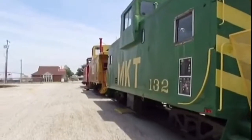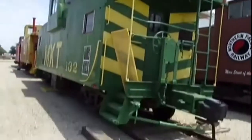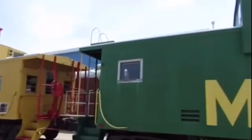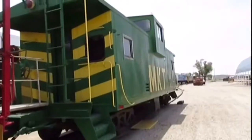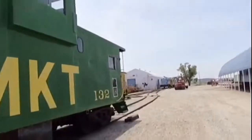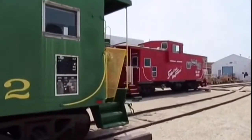Then, Missouri-Kansas-Texas 132 was retired in 1989, and in 1990 or a year earlier, came to be part of the Railroad Museum of Oklahoma in Enid, Oklahoma, where it is today. And also, it is even used for the Caboose Excursion train as well.